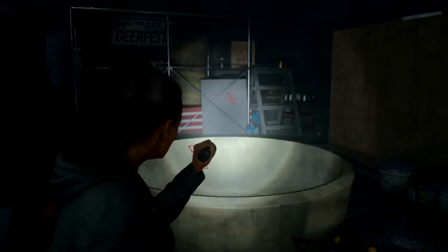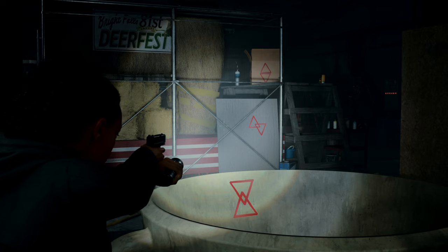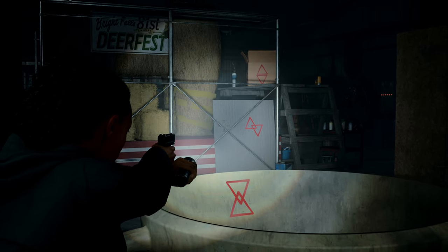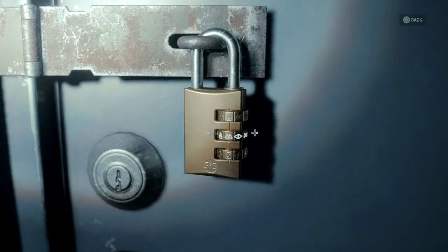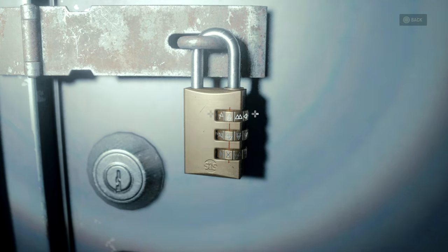If you face it from the correct angle, the password will be revealed. Starting from the top, a rhombus, then a tilted hourglass, and finally, a vertical hourglass. Enter that code in the lock and you'll be able to continue with the story.